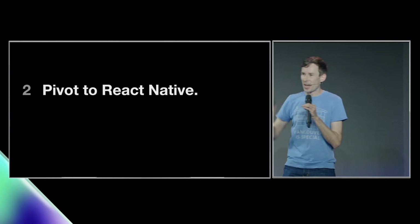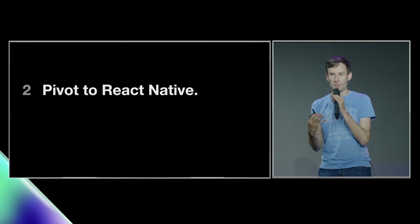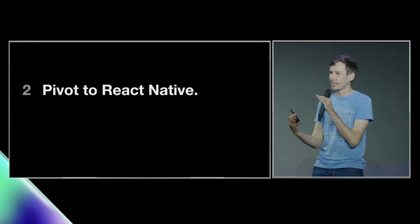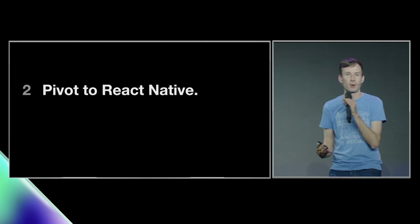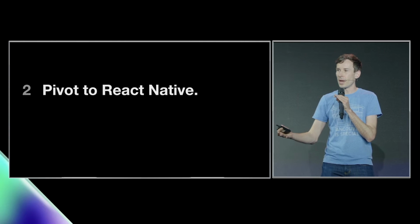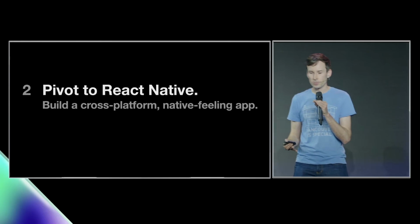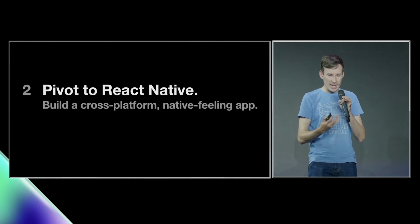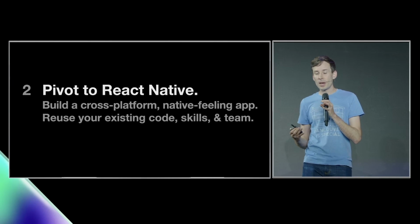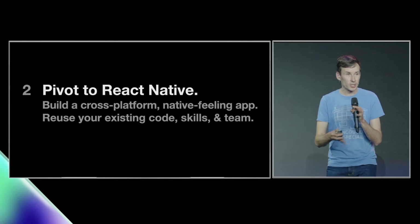So if that's strategy number one, take your existing web app and bring it into this mobile world, here's strategy number two. Maybe you want to go a little bit further and you really want to create something that is mobile native. You want to use device APIs on the phone to create incredible new experiences. If you're familiar with building websites using React, you can also build mobile applications with something called React Native. This is a way to build a cross-platform native feeling app using device APIs, and you can reuse your existing code, most importantly, and your existing skills and your existing team.